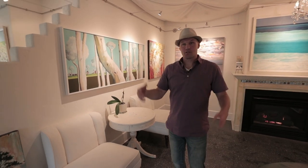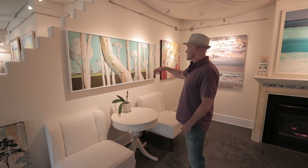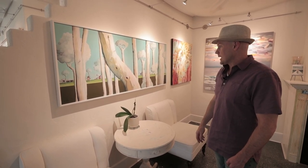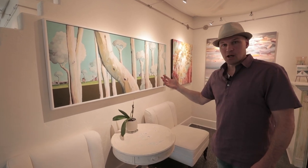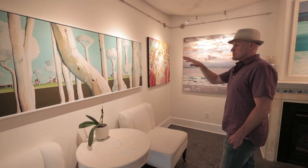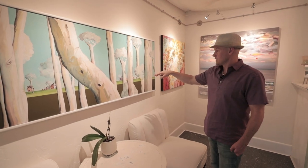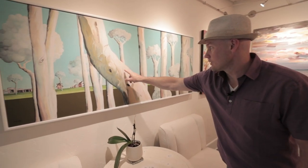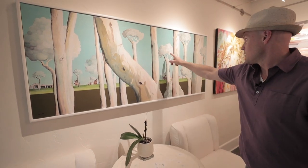This is called White Forest. I did this painting a number of years back, and this is what's called a hand embellished print. So I've gone over this and painted this with oil. It is a print, but it's painted over in certain areas with oil. And so you can see different layers kind of here and there. You can see the lip of the paint coming up.